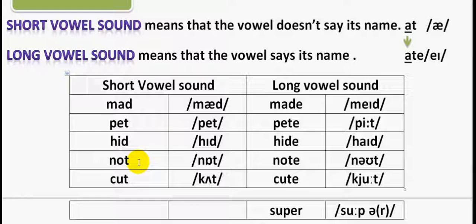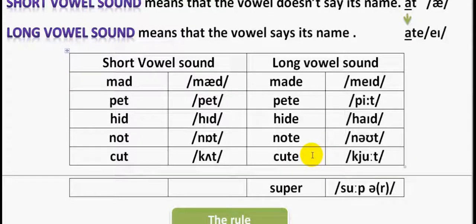Not or not, here not in British English. Note, so here, short O sound and long O sound. Cut, cute. For letter U, we have two long vowel sounds, the Q U sound and the U sound.